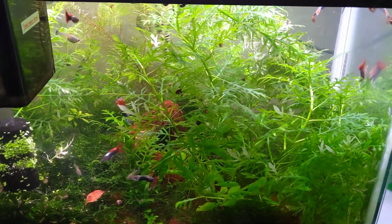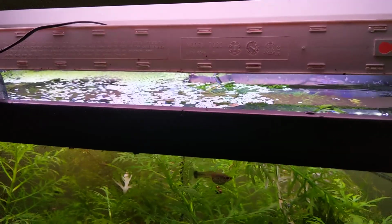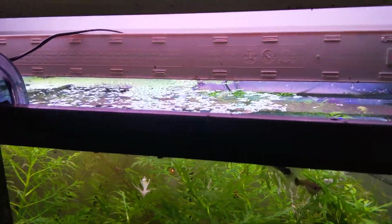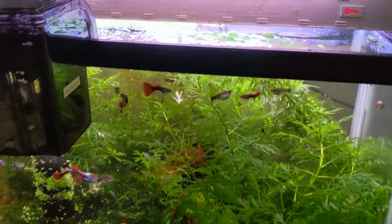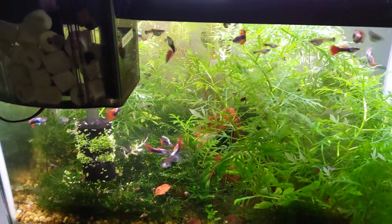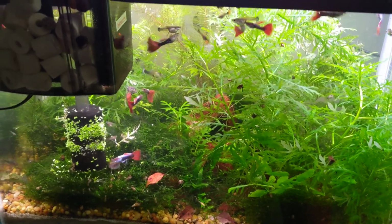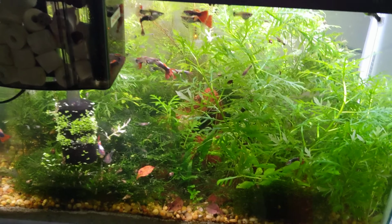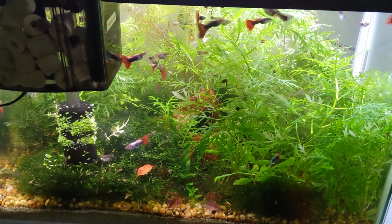So anyway, this tank has one LED light strip, a Haiger 24/7, and then it's got another, you can kind of see the pink light. That's from this fluorescent T12 grow light, and I really like that pink glow on the redfish. It just makes them pop. When I take that light away, it doesn't do as well. The plants don't do as well. The fish don't look as good.